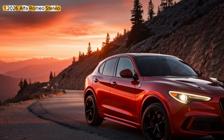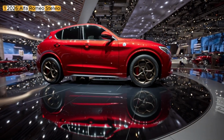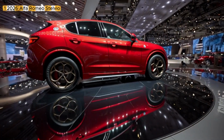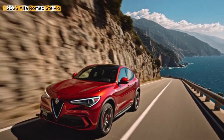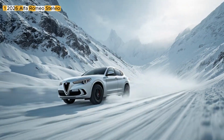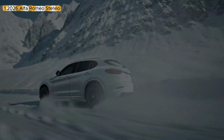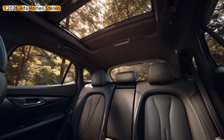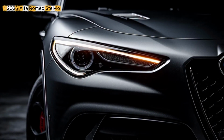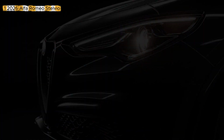The infotainment system gets an upgrade with a larger touchscreen, wireless connectivity, and voice controls, making it easier for beginners and tech enthusiasts alike. The digital instrument cluster adds a futuristic touch, while the panoramic roof creates a more open and airy atmosphere. Safety features include adaptive cruise control, lane keeping assist, blind spot monitoring, automatic emergency braking, and a surround view camera system for improved visibility in tight spaces.